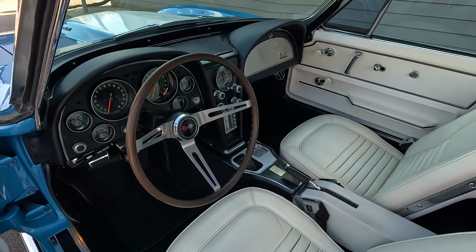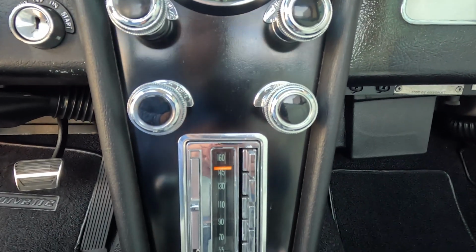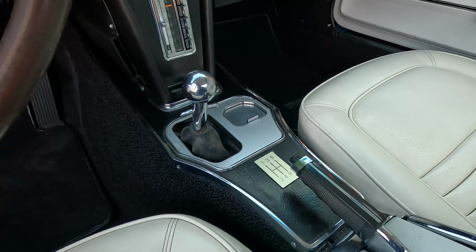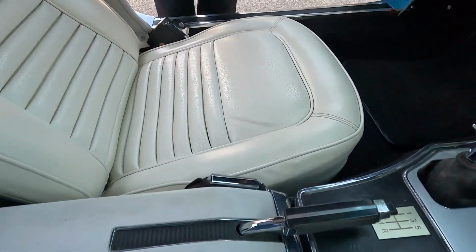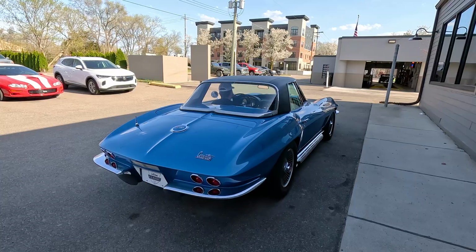Nice faux wood wheel. Analog clock in the middle with an AM and FM radio below that. AC controls and heat integrated right in the factory location, so dig that. We've got our 5-speed shifter with the right shift pattern plate down there. We've got a nice handbrake. This is a nice addition they made in '67. And out back, got our bit of storage under here, all clean carpet kit. You get a glimpse of our soft top.